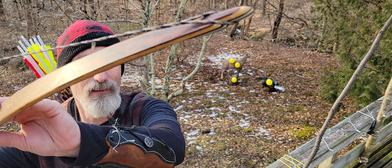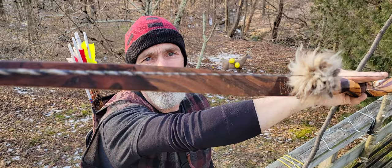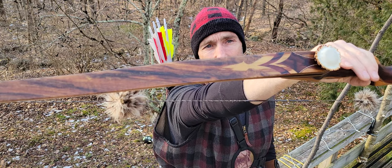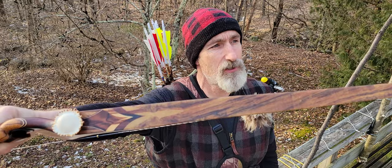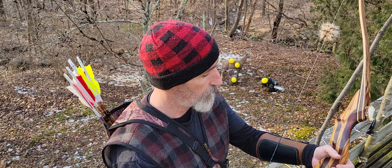So if you have one on order, you're going to be one happy camper, because the bow itself is just perfect. I've never shot a bow nicer. I've seen bows that are more expensive, and I wouldn't trade. This is the nicest bow I've ever come across in my life, and I'm glad it's mine.